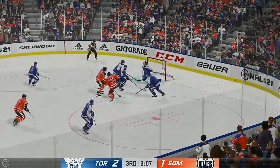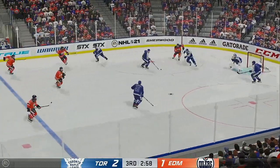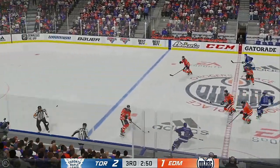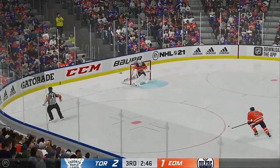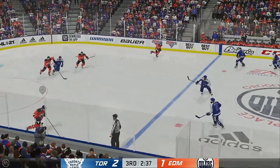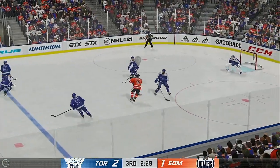Scooped up along the wall by McDavid. The blocker saved by Anderson. But he came out and challenged him. Good save. Toronto's looking to break out. Puts it in deep. The Oilers scoop it up along the boards. Here they come inside the neutral zone.